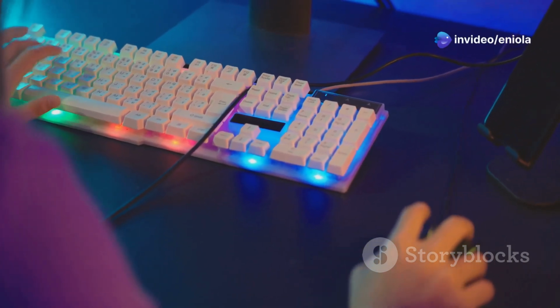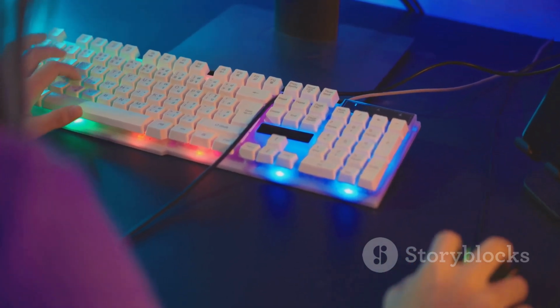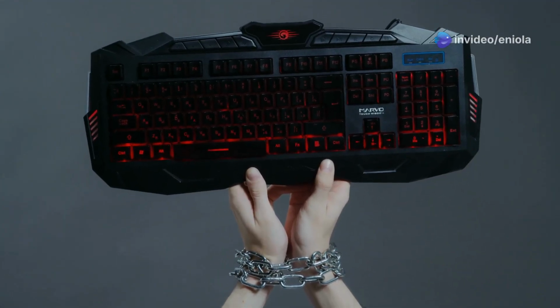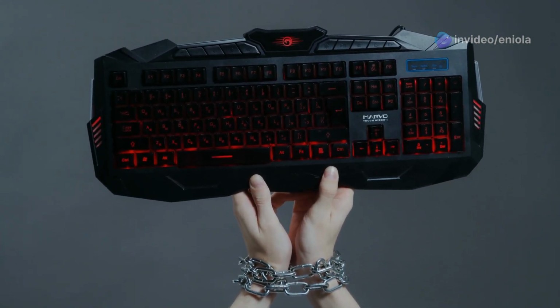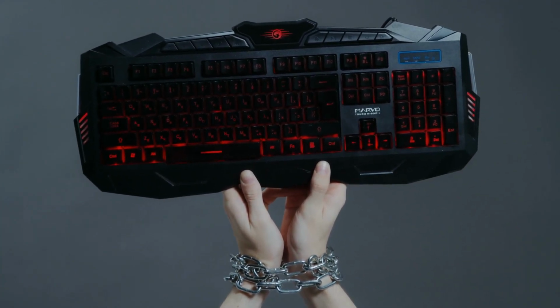The tactile feedback of a good mechanical keyboard can be incredibly satisfying, and a mouse with a high DPI sensor can give you the precision you need in fast-paced games. There are tons of great options out there from brands like Logitech, Corsair, and Razer that won't break the bank. These brands offer a range of products that cater to different needs and budgets, ensuring that you can find something that suits your gaming style without emptying your wallet.